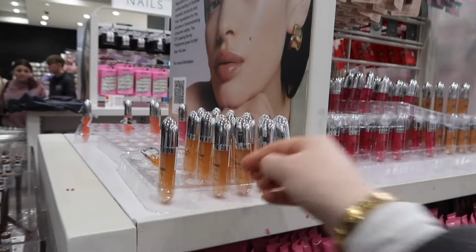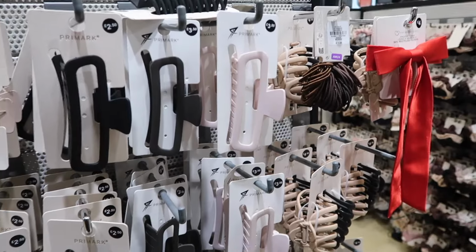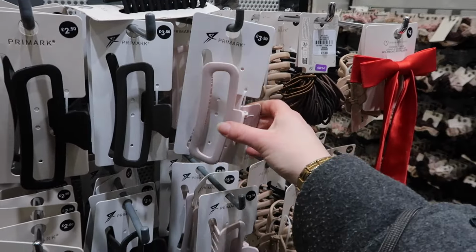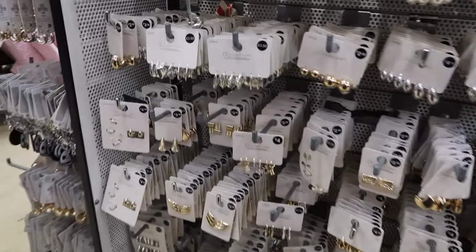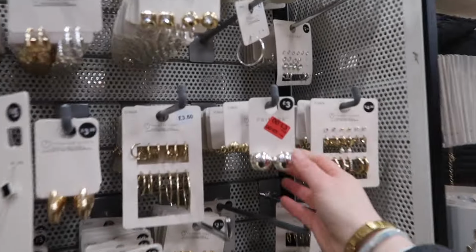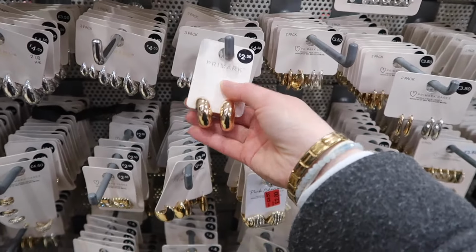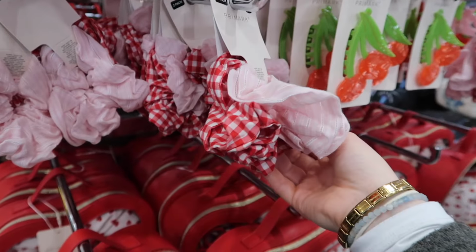We've also got these lip oils which look like the Kiko glosses. I just love the accessories, like just little treats. I love this. Feels really strong as well. Okay, I'm in need of some gold chunky earrings, so I'm going to have a little look at what they've got. Kind of like this, but not silver, gold. These ones are also nice, just plain chunky ones. So cute. I feel like these are very Valentine's Day-esque.